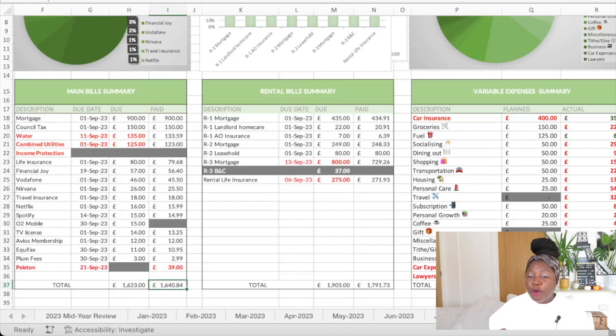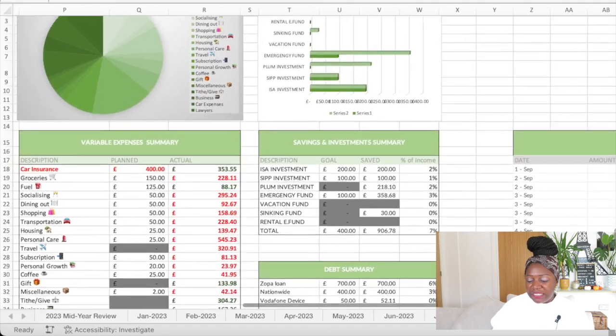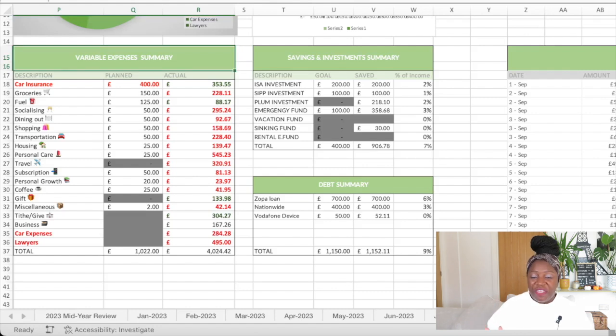So now I'm going to move over to the biggest portion of my spending. And this is my variable expenses, because you guys just know that when it comes to my variable expenses, it is something else. And in the month of September, I went crazy, a little bit crazy, and let me share exactly why.